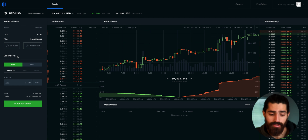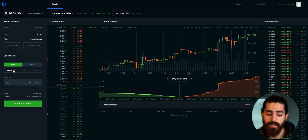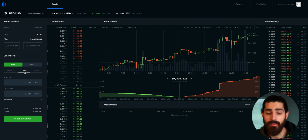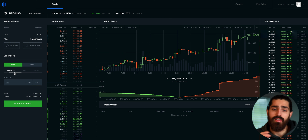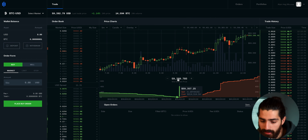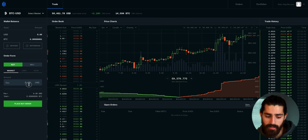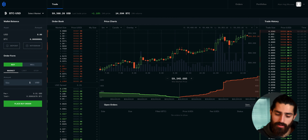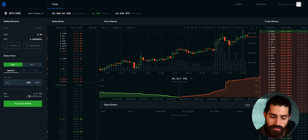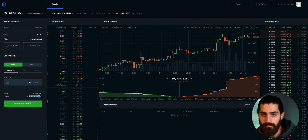Now let's explain this portion right here. For this part, if you want to buy cryptocurrency, you can buy it in 2 ways. Number one is a market order, and number 2 is a limit order. A market order is buying a cryptocurrency at the price at this point in time, whatever the price is. Let's say right now the price of Bitcoin is 59,392. As you can see, it's fluctuating right here. So if I click on market order and I want to buy $100 worth of Bitcoin, I can get a total of 0.001676 Bitcoins.